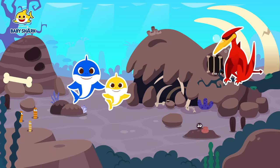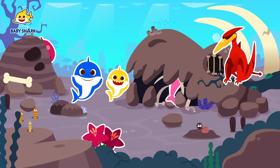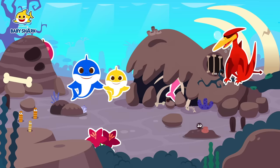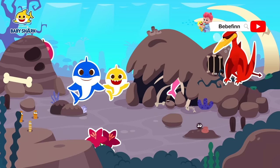Have you seen my Mommy Shark? Pink tail, Mommy Shark. Have you seen my Mommy Shark? Let's look over there. I see some pink behind the rock. These are just pink fruits. Let's keep searching. What should we do? I'm afraid the pterosaur will wake up. How about over there? We found Mommy Shark!